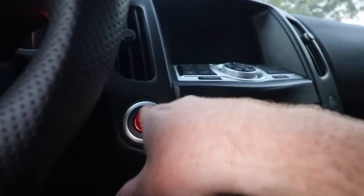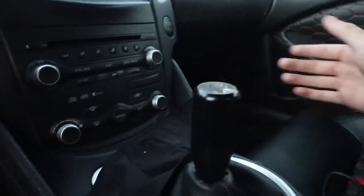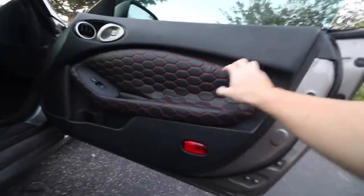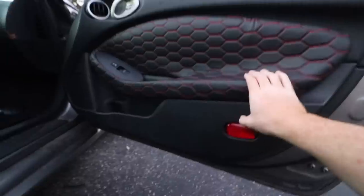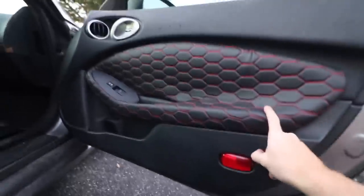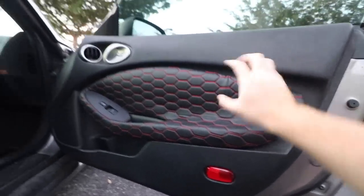Then we got a really nice cheeky GTR startup button. Fits on 370Z. Really cool. Tome shift knob, yes sir. The stitching, I actually got from my buddy Josh, the one that makes carbon, and where to get the material and how to do this, I'll link it down below. But this thing, I absolutely love, completely custom, and it looks amazing.